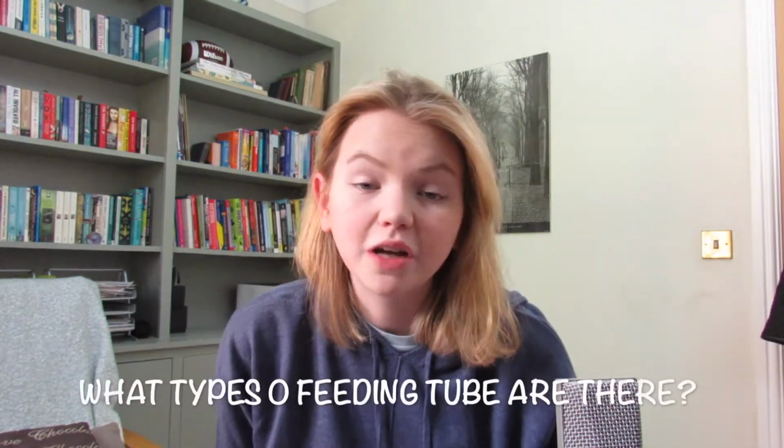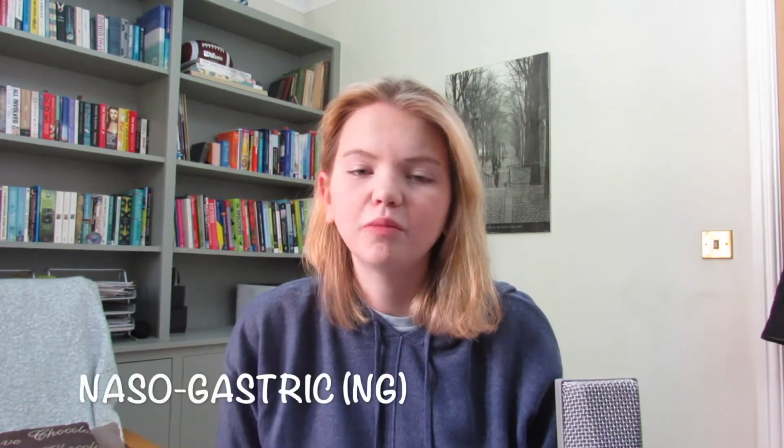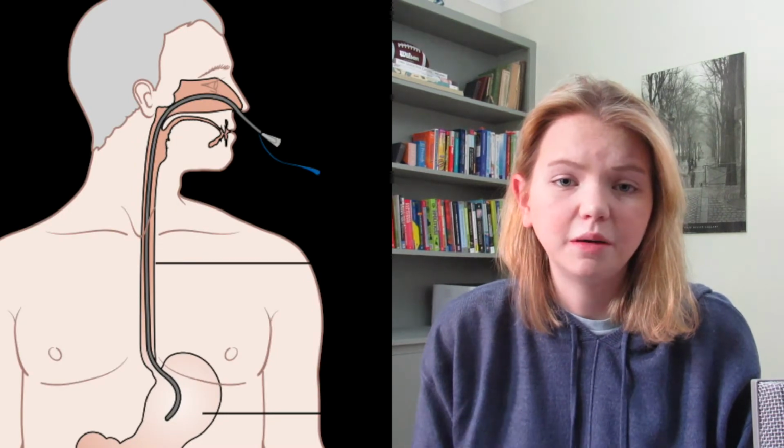What types of feeding tubes are there? 4 main types of feeding tubes. We've got the NG. Now these are the ones commonly seen in people with swallowing issues. So these tubes go up the nose into the stomach, and that means that you have a liquid feed that goes through the nose, down the esophagus and into the stomach, and it bypasses the whole swallowing mechanism.